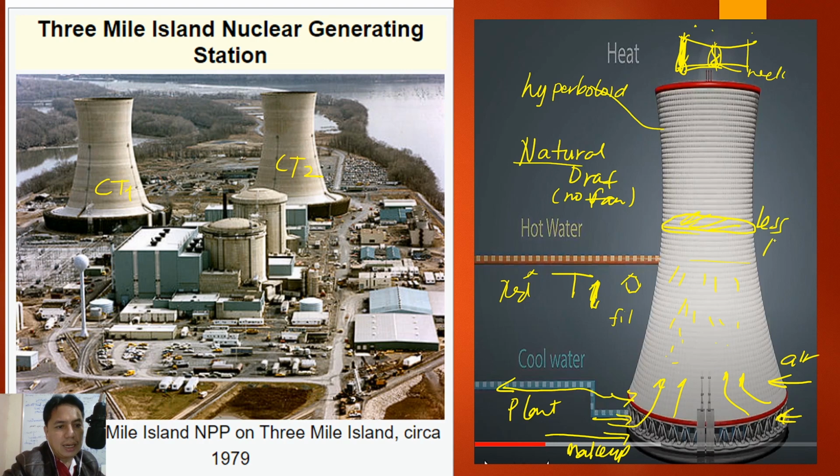When the area is less, what happens to the velocity? By Bernoulli's theorem, if the flow is area times velocity, there's an inverse relation between area and velocity. As the area is less, the velocity increases. So if the area is less, the velocity of the air is high. That's why it is shaped like this, and then it goes to the top.